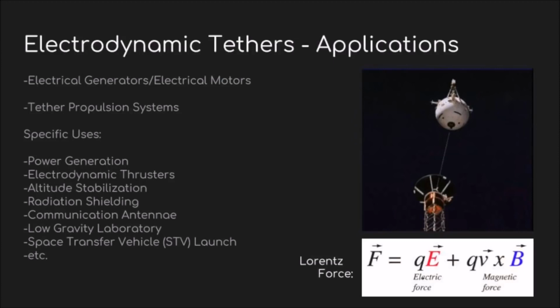EDTs have a long list of both current and potential future applications. We touched on the first three in this list: power generation, electrodynamic thrusters, and altitude stabilization, but they also can be used in the fields of radiation shielding, communication antennae, low-gravity laboratory simulations, and space transfer vehicle launch. In the scope of scientific knowledge, EDTs and space tethers in general are a relatively new field of research. Though EDTs have been successfully demonstrated in several space missions, notably the TSS-1, TSS-1R, and Plasma Motor Generator missions, TSS just stands for Tethered Space Station, there is much about EDTs that remains to be optimized and implemented to full potential.